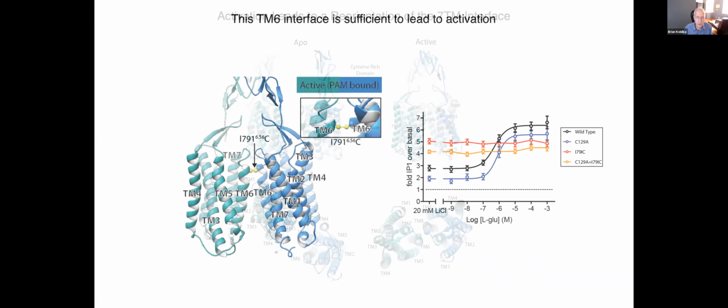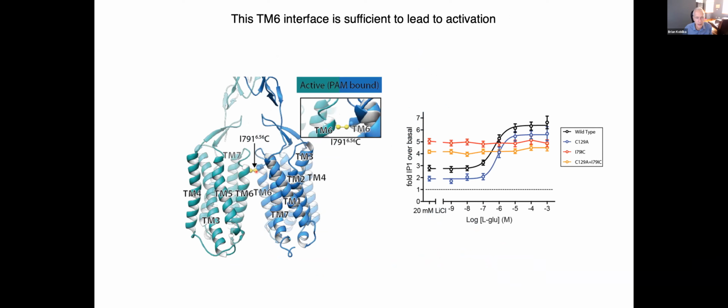So we had a question as to how important this interaction was. We developed a disulfide bond between the two protomers, expressed them, and found that this is an activating state. Black is the wild type, and the blue is just the control. Our two cysteine mutations that we placed were both constitutively active, so they're completely active all the time, and there's no further activation with glutamate. So simply forcing this interaction is enough to lead to activation of the receptor.